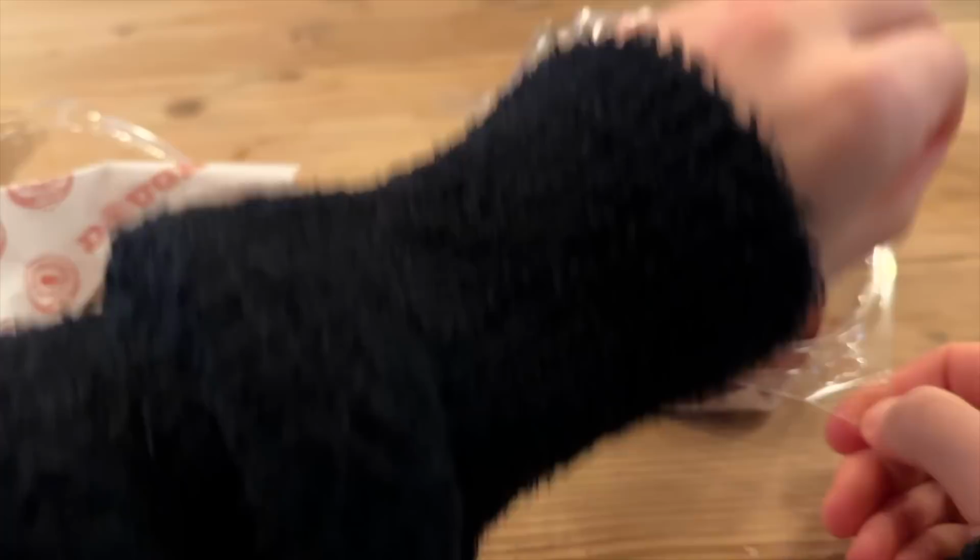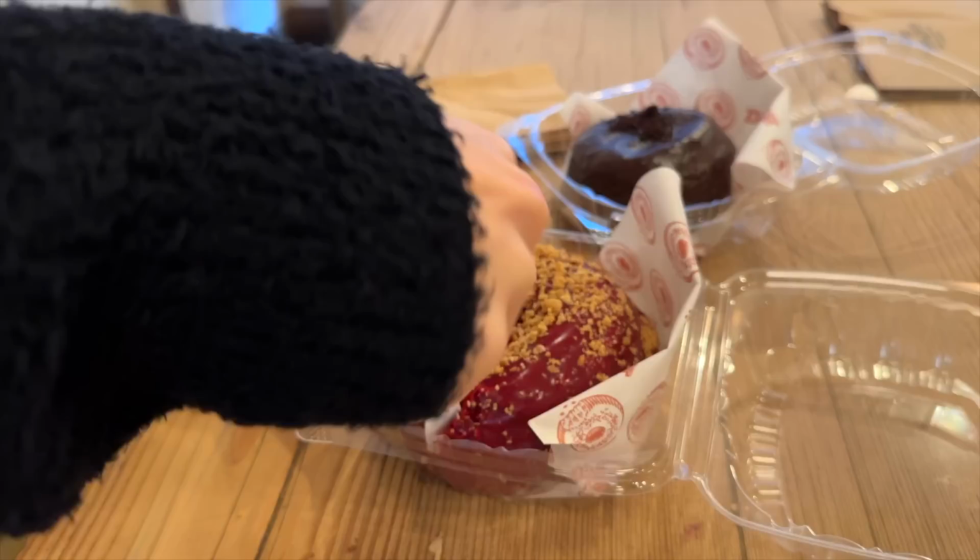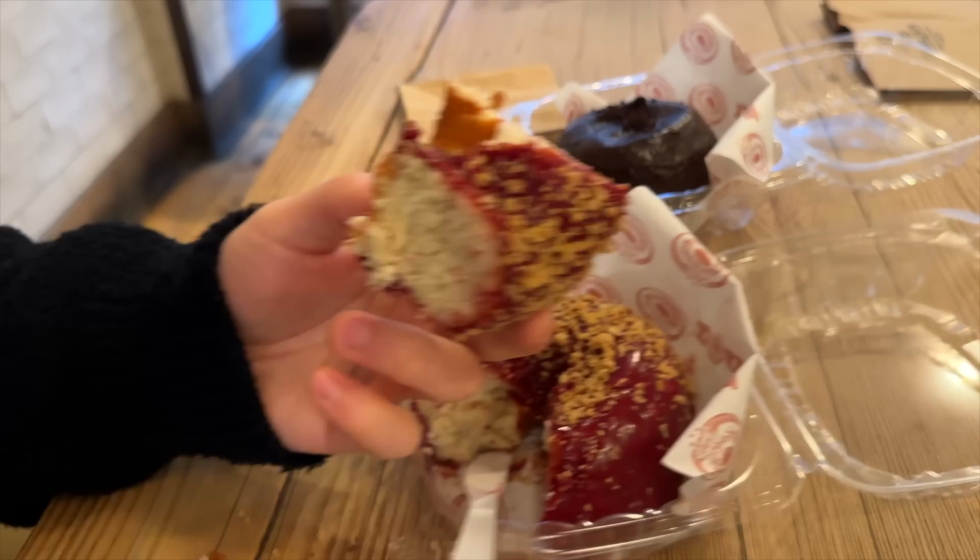I ended up going with the blueberry lemon with the oat crumble on top. They don't have a bathroom here, so I'm acting less of a savage and cutting it in small pieces. It's really thick. It kind of looks like the cross section of a piece of cake. Let's give it a taste and rate it 1 through 10.